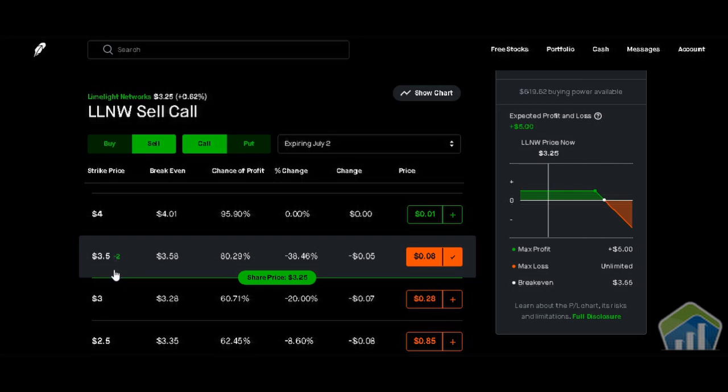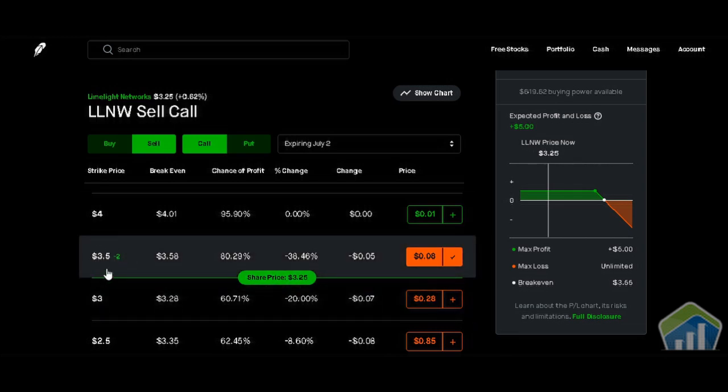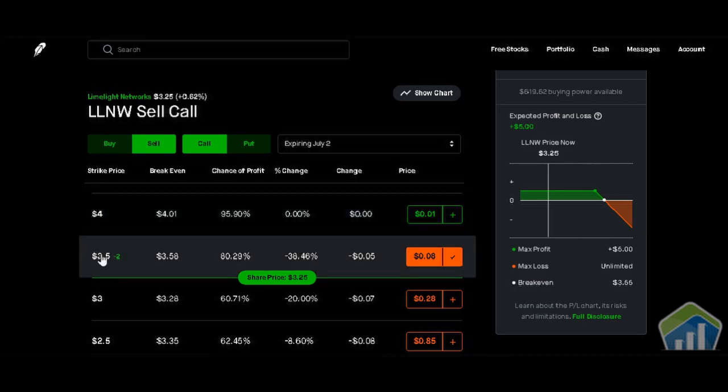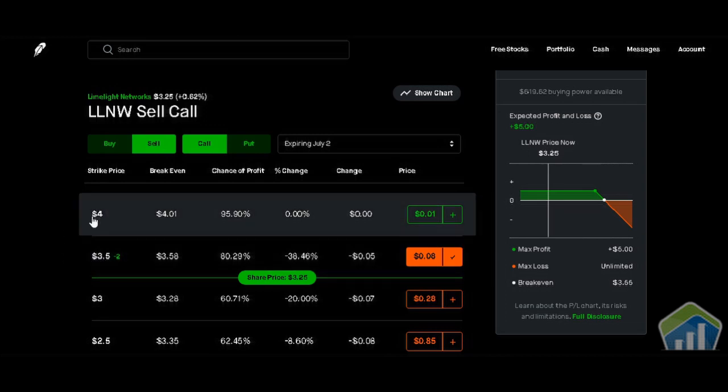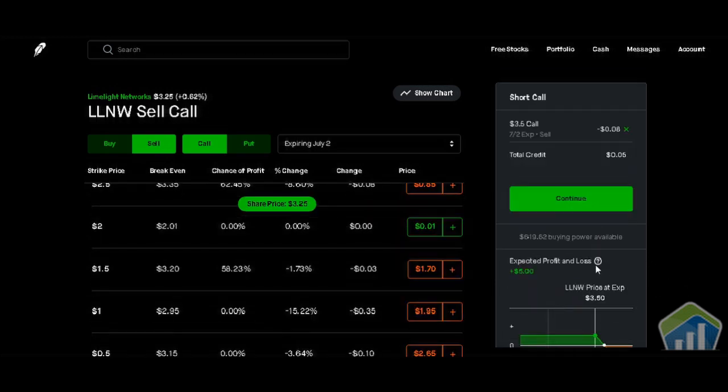As you can see, I have 2 contracts equaling 200 shares. I'm selling off at $3.50. So if the price next week, or in 2 weeks, goes from $3.25 to $3.50, my shares are going to sell off at $3.50. If it goes up to $4 in that time frame, all the money from $3.50 to $4, I don't see at all. So that's why you see it says loss right here. That's just all the money that I could have made, but I'm not going to make when you're dealing with covered call contracts.